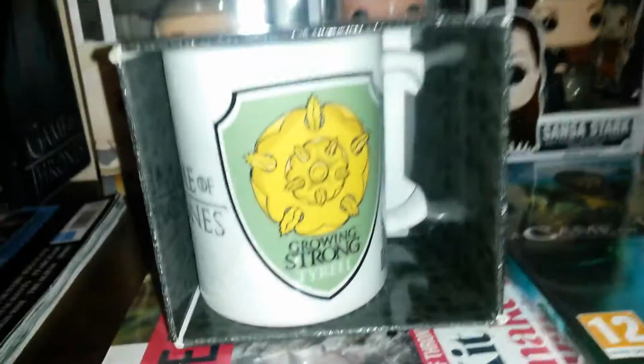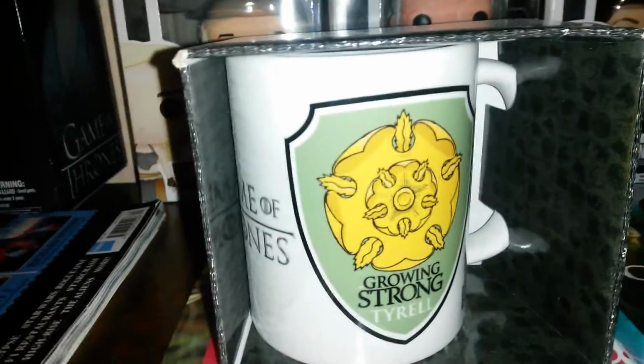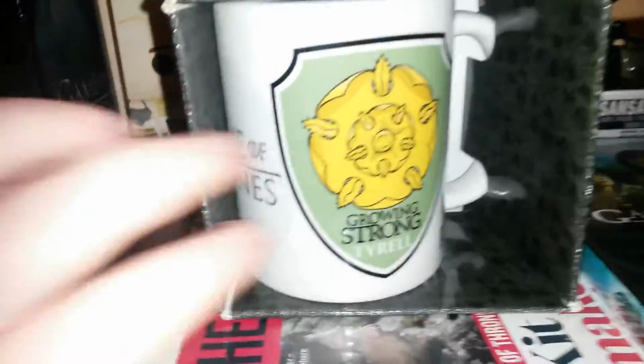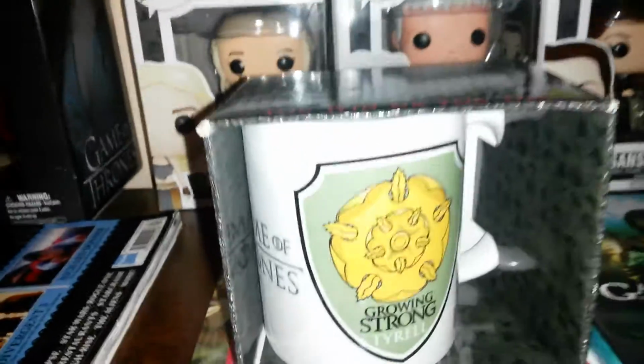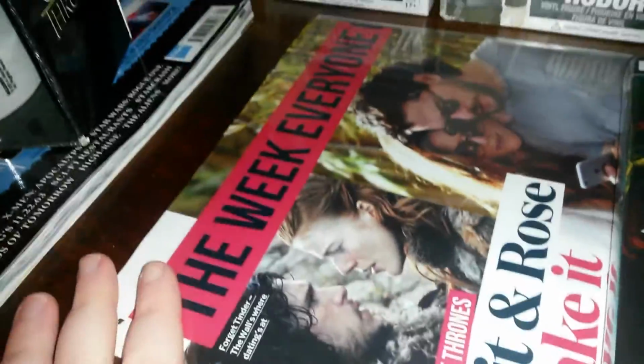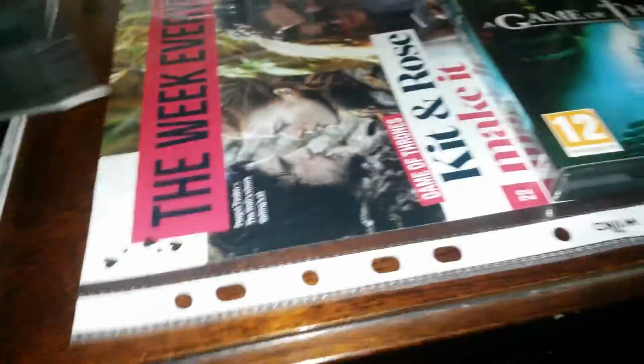Next off we have my Marjorie Tyrell mug. If you saw my Comic-Con vlog, I bought this at the Comic-Con just gone, and I was so excited to see it because there's not much Tyrell merchandise, so I was really happy to find that. Then we have another thing I cut out of a magazine, which is basically about Rose Leslie and Kit Harington.